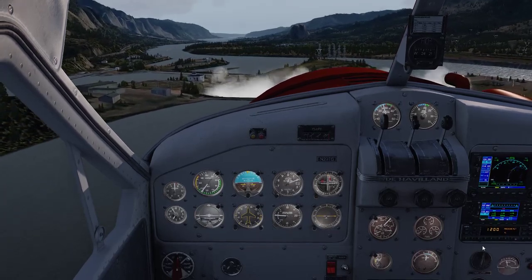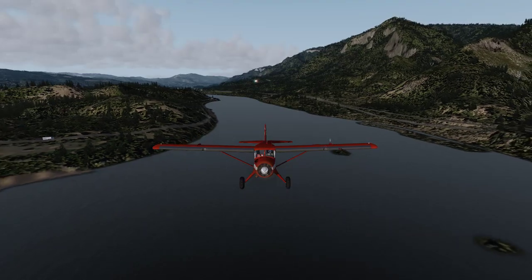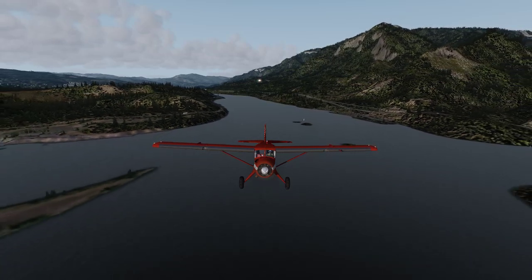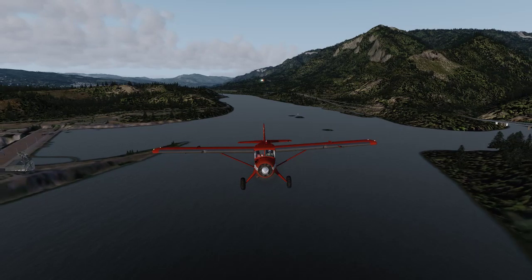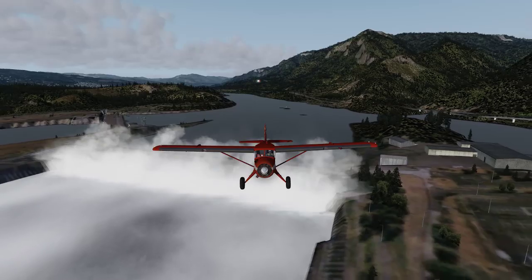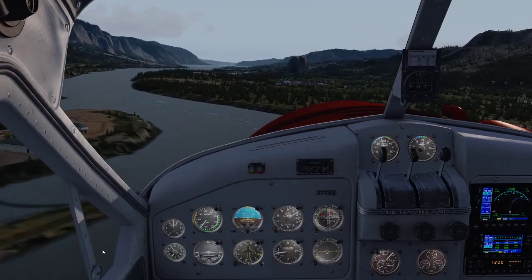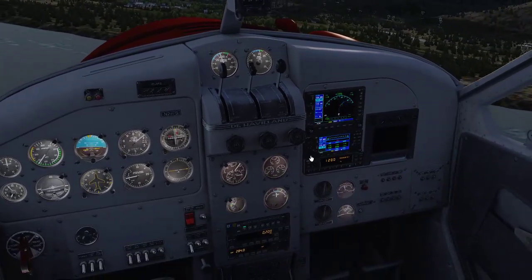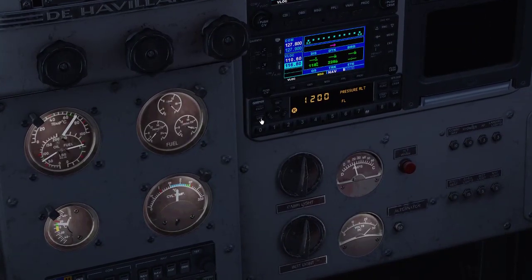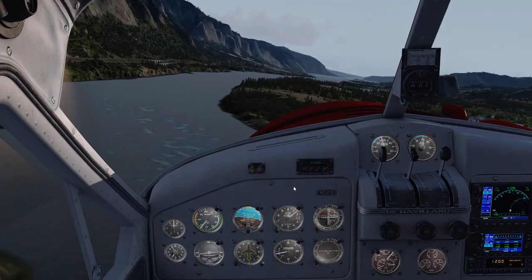Alright, we're just going to fly over this. We're going to take a look. Then we'll put 1641 in. Oh yeah, baby. 2034, that is so cool. Alright. 1641. 2034. Now that I have the... 323 Kilo Tango. 1641.